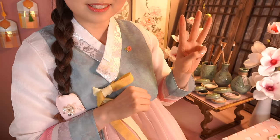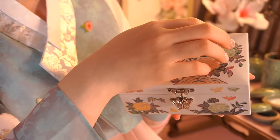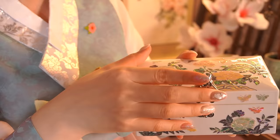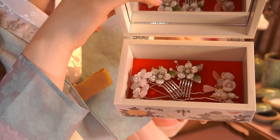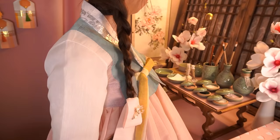And last, third, getting a hair styling which goes well with hanbok. These are hair accessories you will wear. Please choose one you like later. Then, shall we start the makeup?